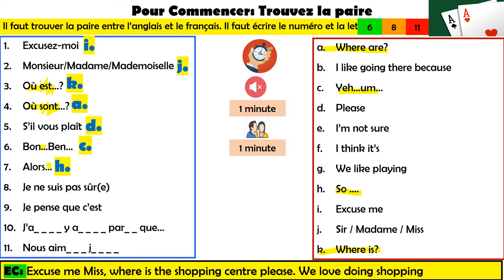Alors, numéro 8, je ne suis pas sûr. I like this because it's so similar to the English. It means, I'm not sure. So if someone asks you where something is, in French, you can say, bon, ben, alors, je ne suis pas sûr. I'm not sure. I'm not certain. It's a really good phrase.